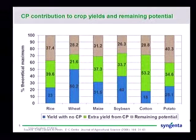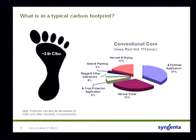Now, this chart shows the contribution of crop protection chemicals or pesticides to crop yields. And put simply, the green bar is what you get from our technologies. 40 to 50% of all the food we have today would not exist without this technology. And in the context of a doubling challenge, that would be disastrous.